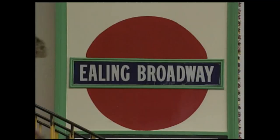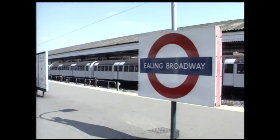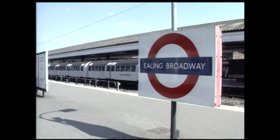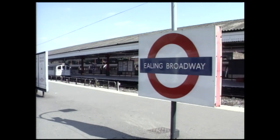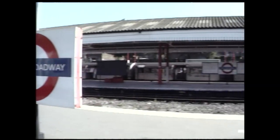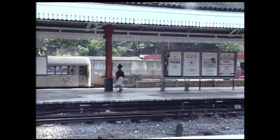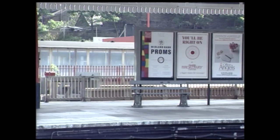There are 9 platforms at Ealing Broadway, 3 for the district, 2 for the central tube line, and 4 for the main line. The central line, dating from 1920, provides an all-day service right through the heart of London as far as Epping in Essex. Network South East DMUs provide an interval service from Paddington to Slough and Reading.